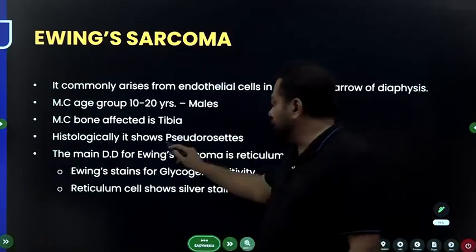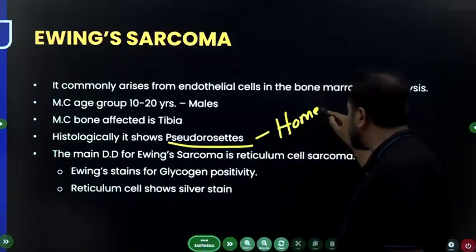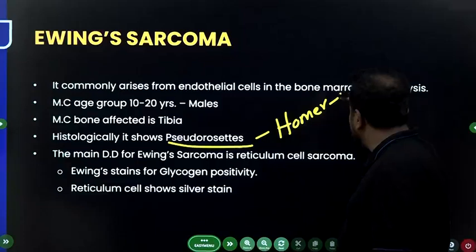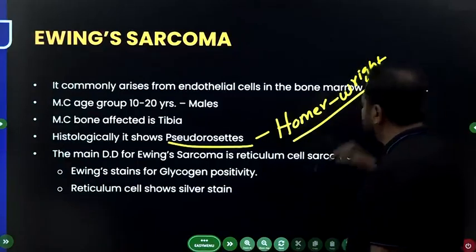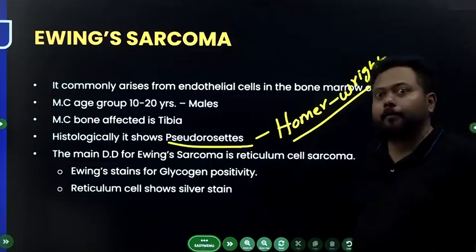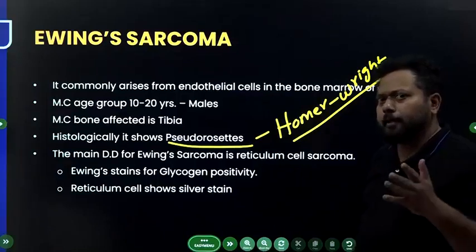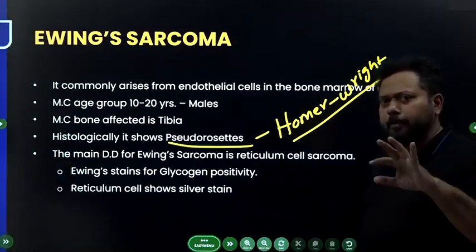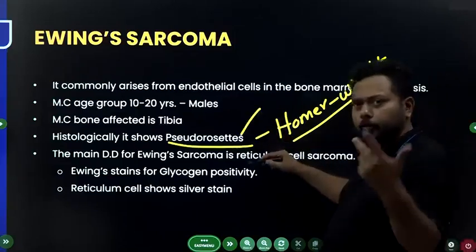Histologically it shows pseudo-rosettes, and this is called Homer-Wright rosette. Where have you read this? One more place. I'll count 3. Just think. I'll give you a clue: Robbins. 3, 2, 1. Homer-Wright or pseudo-rosette. Where have you seen it? Neuroblastoma.